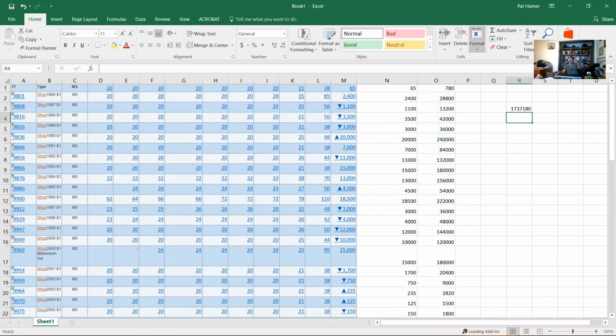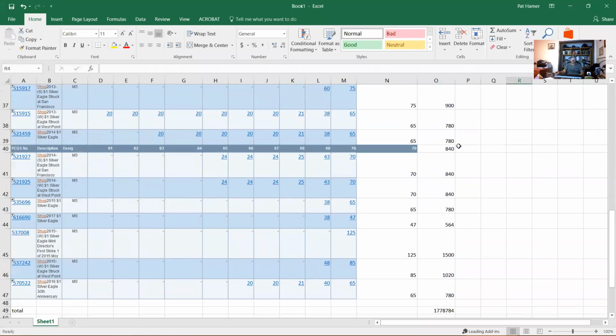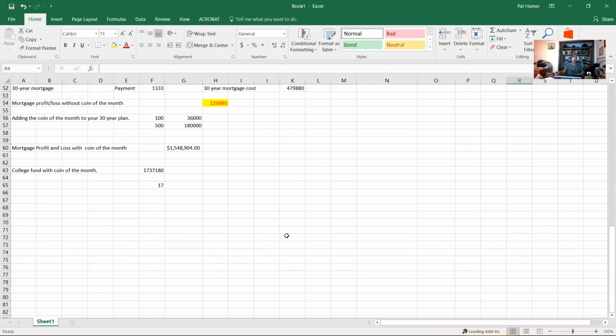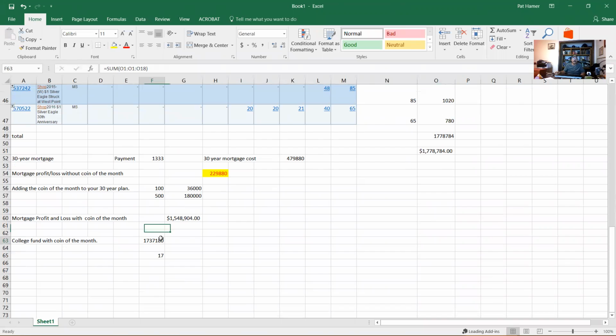Oh, well, you know what? I think that's right, because most of the money is at the older date, so that's correct. Yeah, all these numbers are lesser because they're not as old. So, okay, by the time he's 18, you got $1.7 million to put your kids through college.